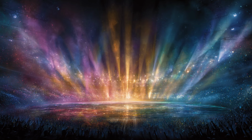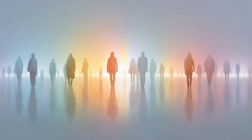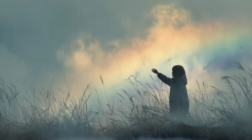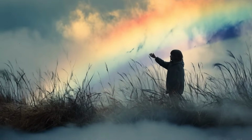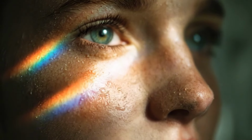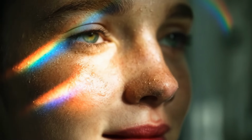To illustrate, think of a crowded stadium at night with everyone holding a flashlight. From the field, it looks like a sea of lights, but each spectator sees a unique pattern. Rainbows work the same way. Your perspective shapes the illusion. This personal nature of rainbows makes them not just a scientific marvel, but a deeply individual experience.